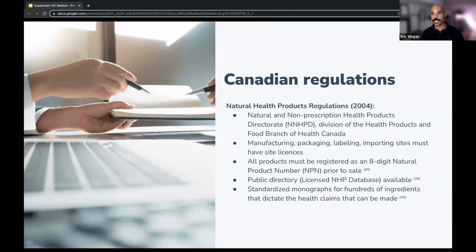And interestingly, in Canada, before a supplement actually gets to the market, it needs an 8-digit natural product number. And all of the dietary supplements or natural health products available in Canada are listed in the Natural Health Product Database. You can actually search that, Google that, and you can go to the Health Canada website, type in the name of a product, and you'll get all of its details. They also have standardized monographs for hundreds of ingredients that then dictate the health claims that can be made.